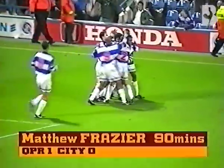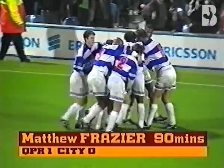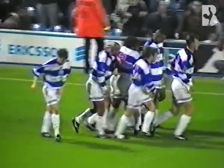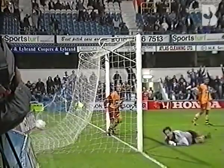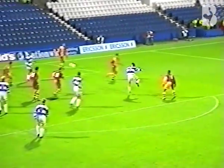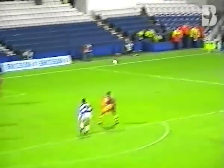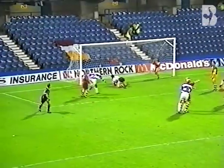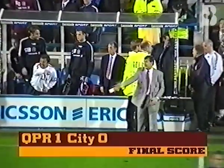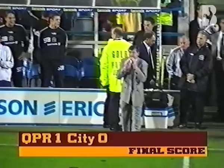Clock showing 48 minutes. A first-time effort from the number 7, Matthew Brazier, takes the points away from Bradford City. What a disaster here at Loftus Road. A tremendous strike. We must give the lad credit, but that ball, that corner, hammered away by Sinclair, outside of the left foot from Brazier. QPR 1, Bradford City 0.